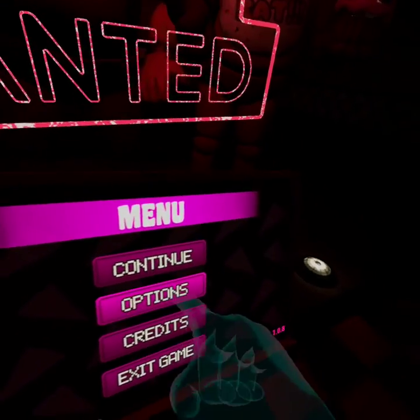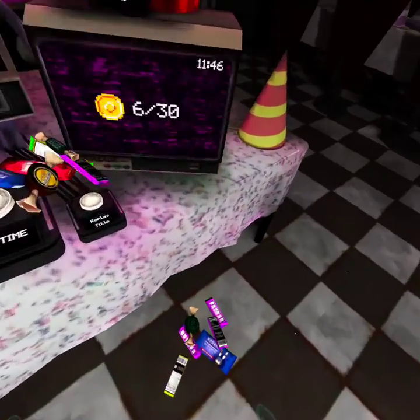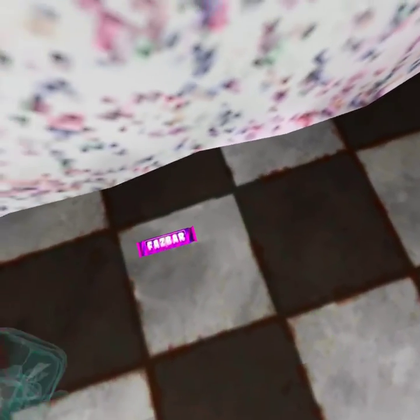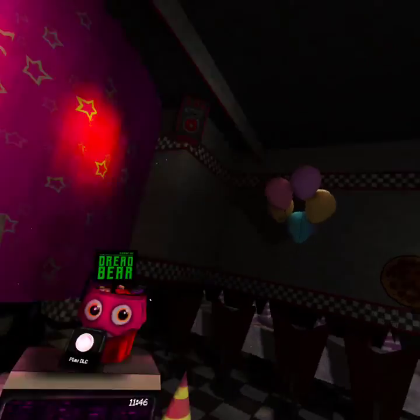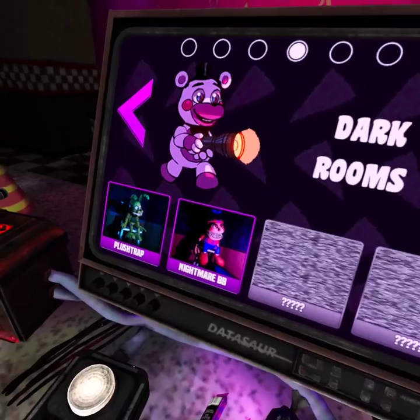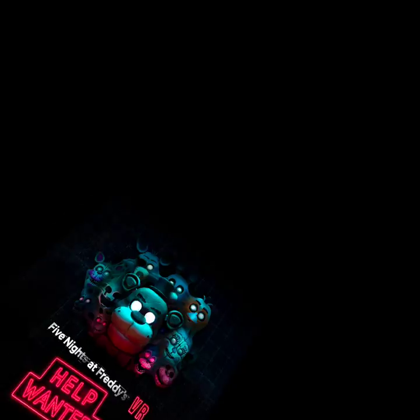You know that? Why are you moving? Nah, get me out of here. See me do my dancey dance. I got those. There's so many candy on the floor, bro. Glitch trap isn't there anymore, so. We're doing.